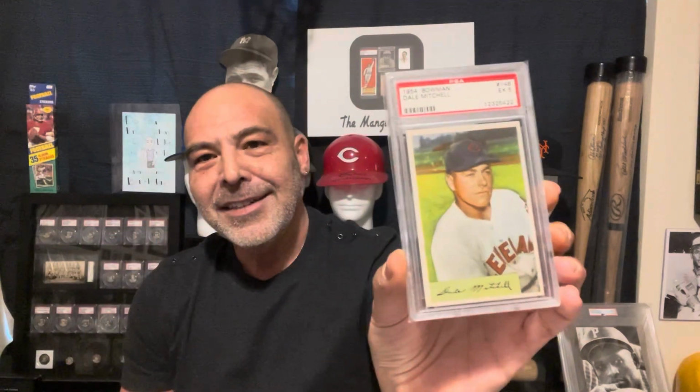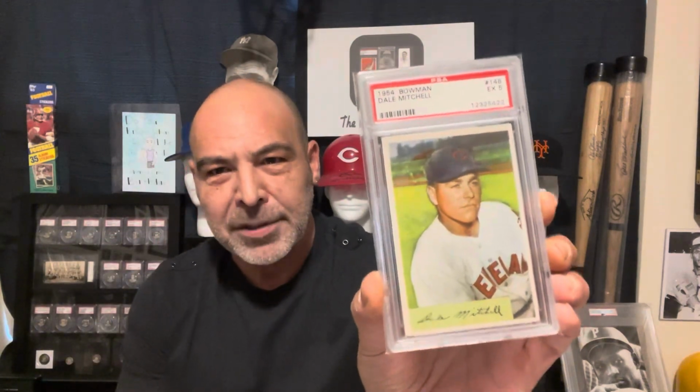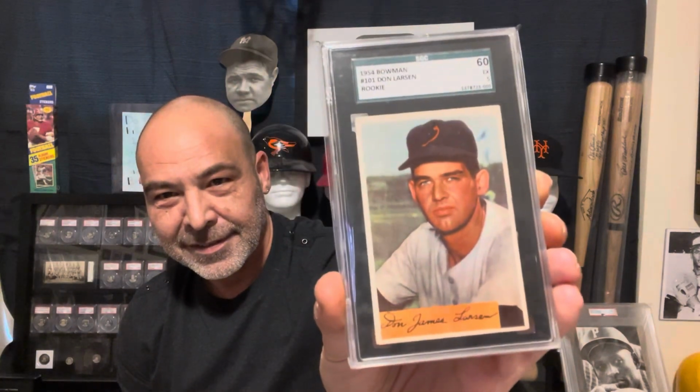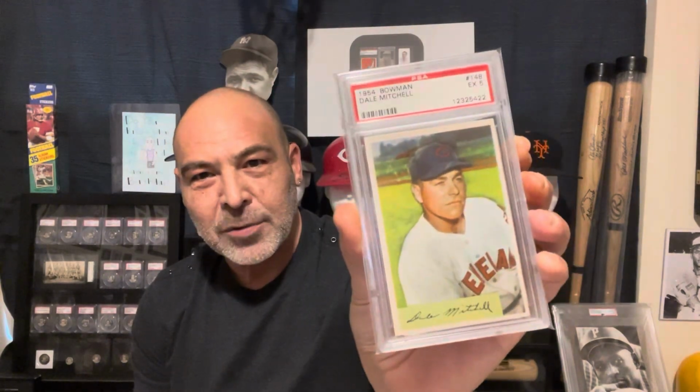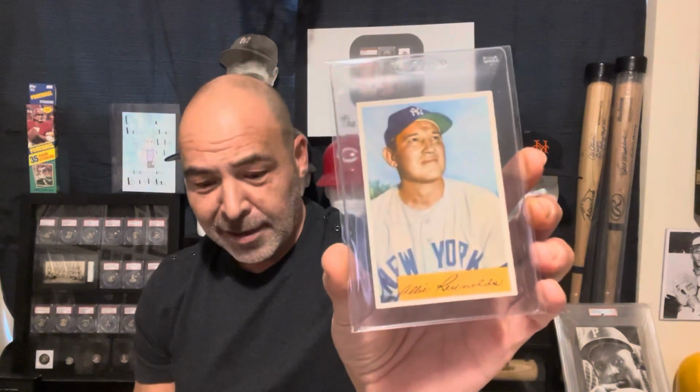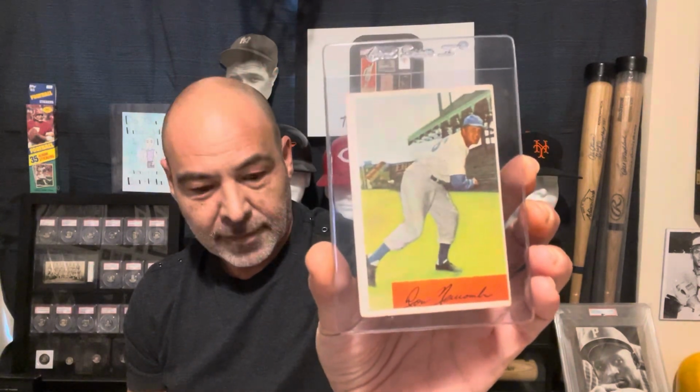Who could tell me Dale Mitchell's significance in baseball history? I'll give you a hint. He made the last out in the 56 World Series when Larsen threw his perfect game. Another Allie Reynolds. Did I already show one of him? Don Newcombe. He was a World Series hero too, Allie Reynolds.